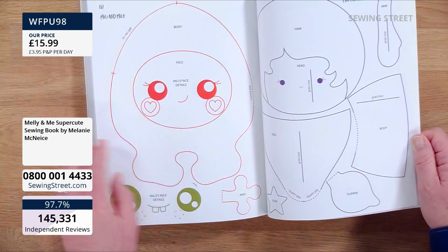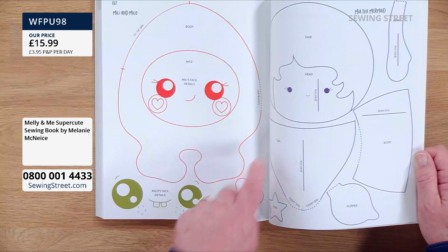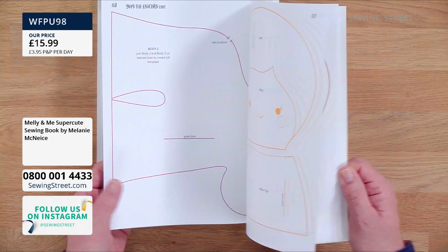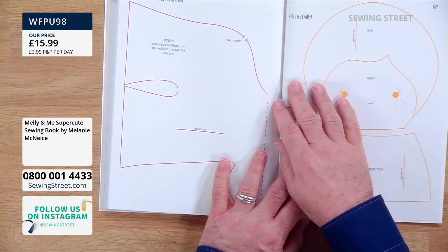Wow! Oh, no, I thought that was someone. It is someone's face. They're huge. There's Mia the Mermaid. They're much bigger than I thought they were. Oh, well, we've missed out Scotty, Super Scotty. He was before Drake the Dragon, wasn't he? No, that's Fifi. Emma's just gone, there he is, that's Fifi the Fairy.